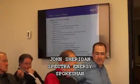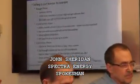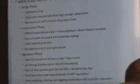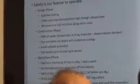The next slide we wanted to touch upon is safety. Safety is our license to operate. The Nexus project facilities will be designed, constructed, operated, and maintained under the standards of the U.S. Department of Transportation and Construction.